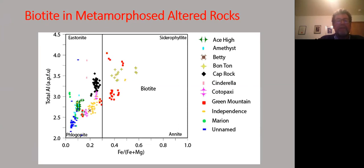Biotite is magnesium rich for either of two reasons. One, because the alteration is very magnesium rich, which we've seen from the amphiboles, but it also could be due to sulfidation effects where the sulfur reacts with the iron component of biotite, causing it to be more magnesium rich. But most of the biotite is actually on the phlogopite end of things.